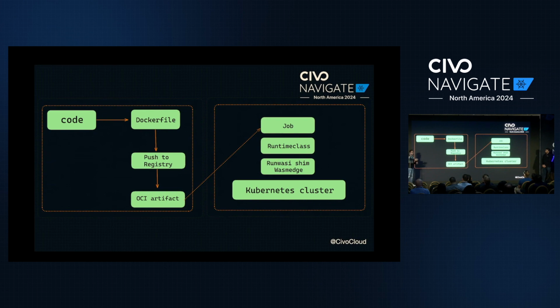So how you can do it on Kubernetes is with a thing called runwasi shims. This is a project under containerd, which we have also used, which I'll show you. So it's the code that you have written, and then you have the Dockerfile. You have packaged the application and pushed the OCI artifact to the registry. Then on the Kubernetes cluster, you have the runwasi shim, WasmEdge, or any other that is there. You create the runtime class and the job, and you should be able to create and run your wasm workloads.